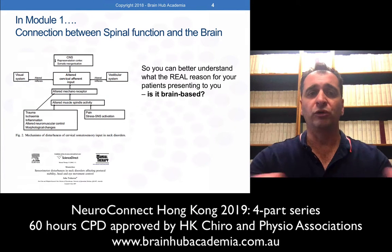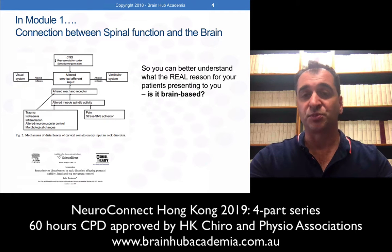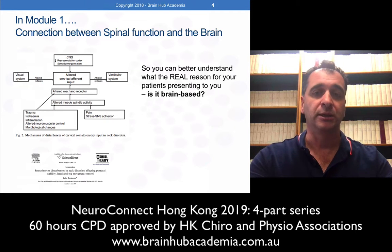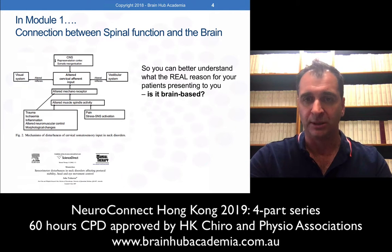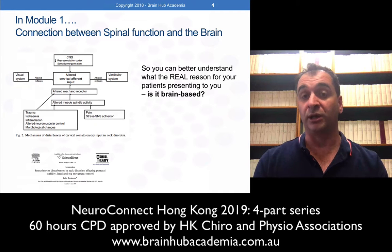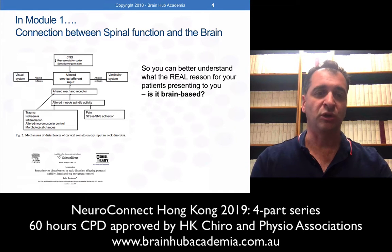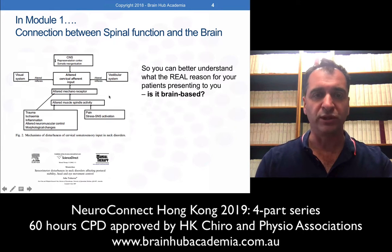So I'm going to touch on, in this instance, the conditions that relate to the spine and how they affect the brain. They're not distinct. We see it in practice, but why does it happen? And one of the best examples to see this is in the whiplash arena, where a lot of the research is shown. And allow me to demonstrate here with this slide.